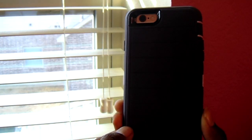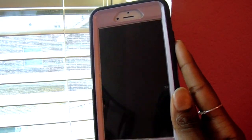This is my case. It's like a dark purple with lighter purple, pinky accents, and then the front side is that same pink color. And it also has the built-in screen protector because I drop my phone a lot. So hopefully I'm still in the frame, but I'm going to put my screen right here.